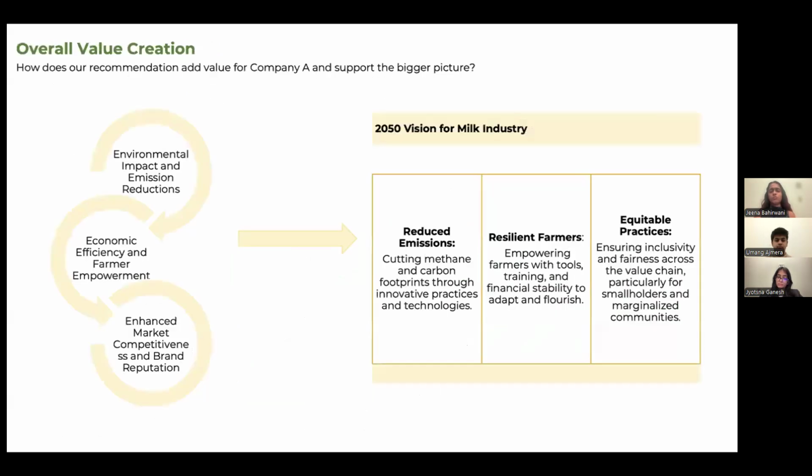In conclusion, we believe that to drive value creation, Company A should form strategic partnerships, implement pilot programs, and deliver targeted training and support for farmers as detailed in our presentation.